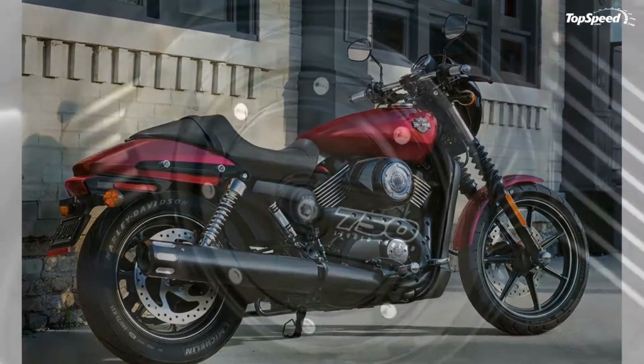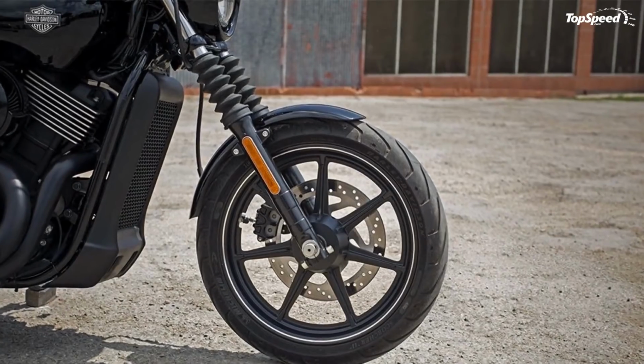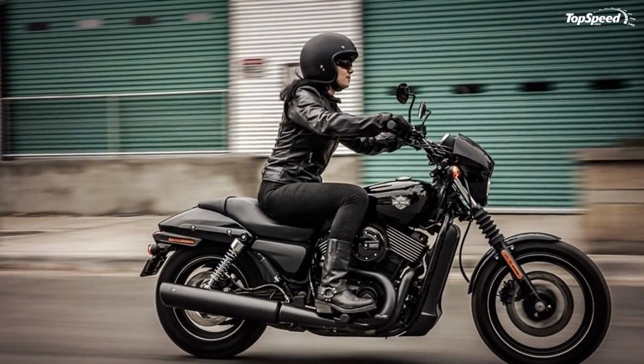Harley-Davidson Street 500, Street 750 specifications. References: Yamaha SR400. See our review of the Yamaha SR400.